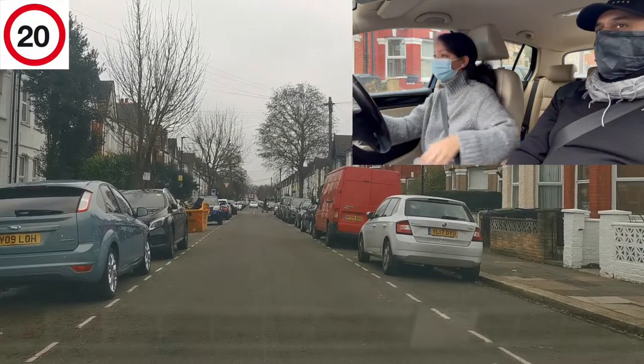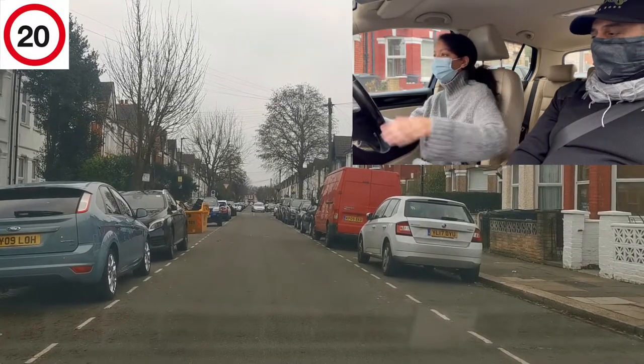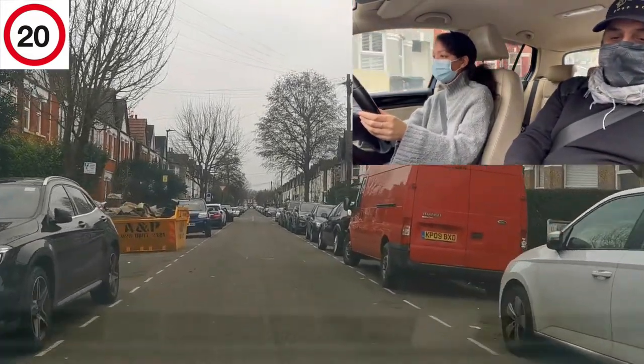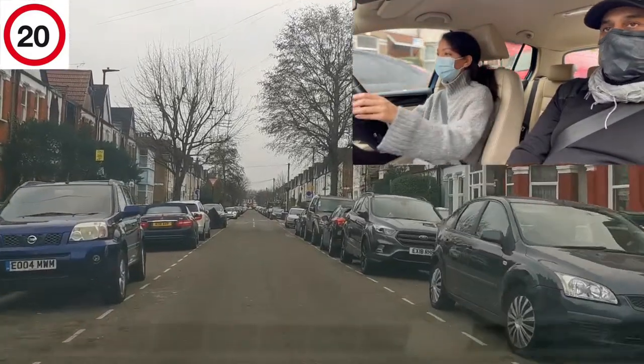Kadia does a good job of doing an observation, but as she's about to move off again, she must look over her shoulder again now. There you can see the mirror checks are taking place, but she must look over her shoulder. It's really important that you double check before you move off again to cover all your blind spots.